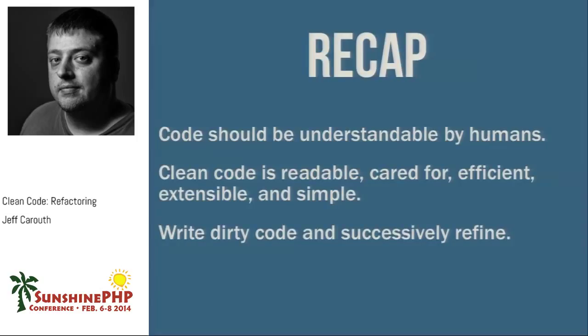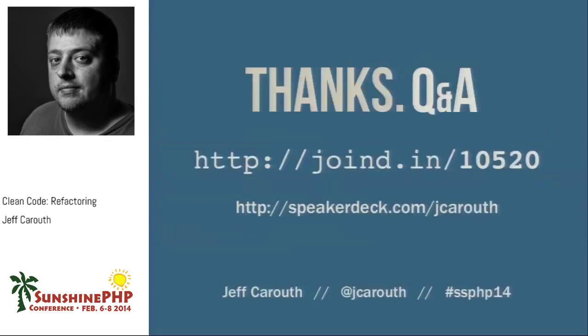Your process of writing code should involve writing dirty code first and then successively refining the code that you write. So instead of taking on a refactoring project, a typical flow that I see is write my feature, release my feature, add a story in my backlog that says refactor. Instead of doing that, if you take the time as you're working on a feature to make incremental changes in your code, you'll be a lot closer to having clean code than you will of those stories that actually never get started.